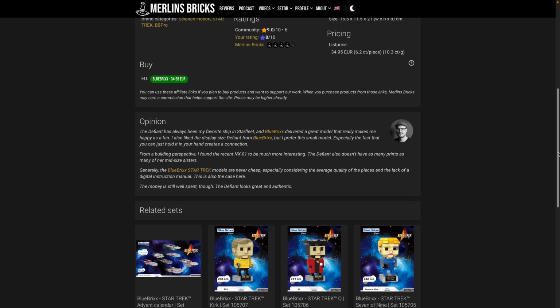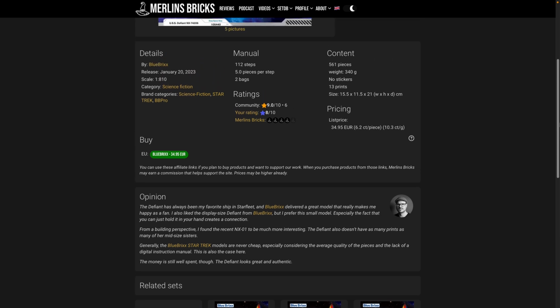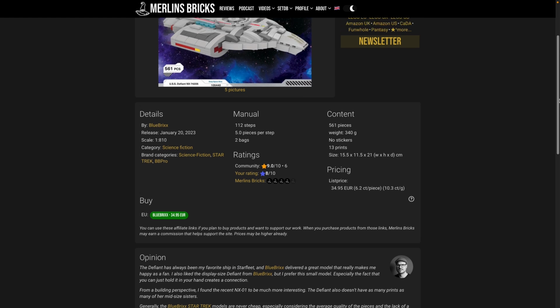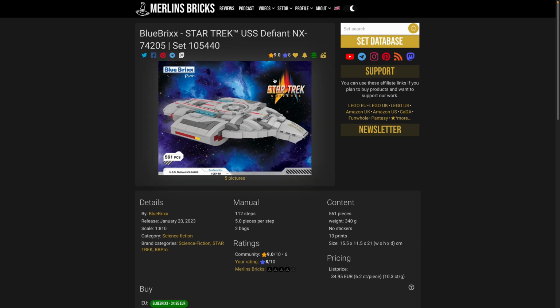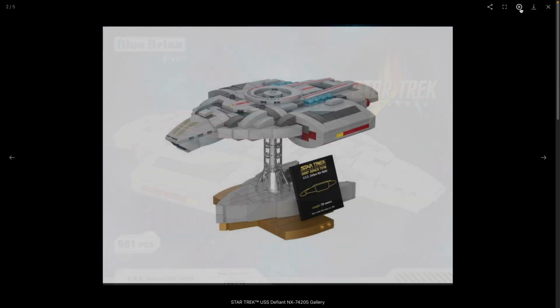However, I think the mid-size models very often work even better, especially on the Starfleet side, and I think you can see this here as well. The large one is nice as well, but this one here is not breaking the bank. It's only 561 pieces. BlueBrixx was selling, or is selling, this thing for 35 euros. It has 13 prints for the money. That is not too shabby.